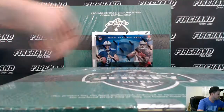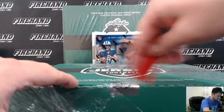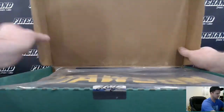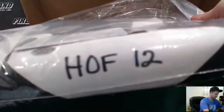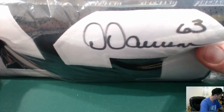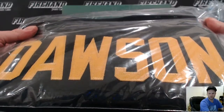First autographed jersey. Looks like Steelers, Dawson. D. Dawson, Hall of Fame 2012. Where's my Steeler fans? I'm not familiar, sorry, myself, with which Dawson that's going to be. The Steelers belong to Coach FX. Who is that, Bill? Come on, Bill.